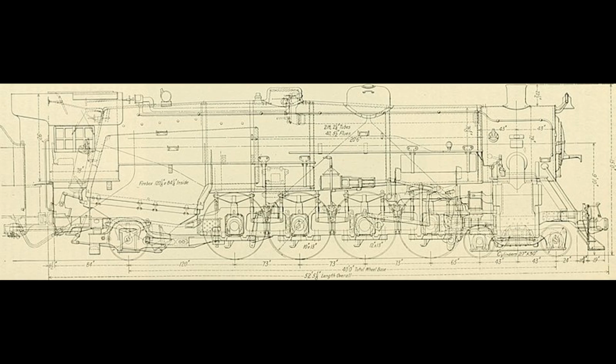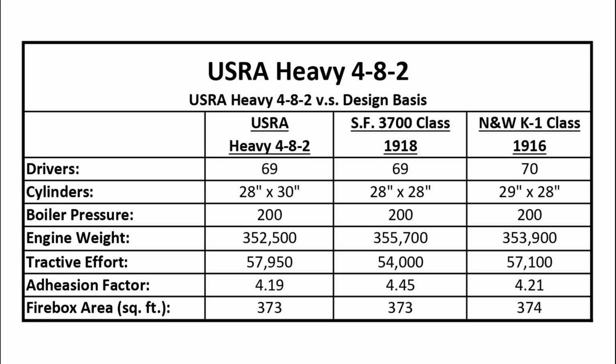Like all USRA designs, the heavy and light USRA 482s were patterned after existing mountain-type locomotives already in service. There are several candidates the USRA could have used as a design basis for its heavy and light 482s. For the heavy mountain, the Santa Fe's Baldwin-built 3700 class of 1918 and the Norfolk and Western's K1 class of 1916 bear the most similarities to what would eventually emerge from the USRA. Driver diameter, boiler pressure, and firebox area are identical to the Santa Fe 482s, while cylinder dimensions, engine weight, and tractive effort are more in common with the Norfolk and Western's K1s.